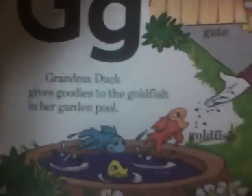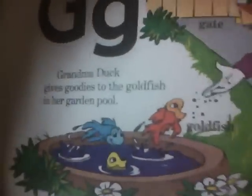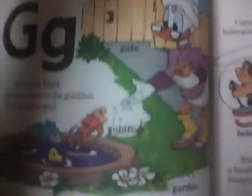G. Grandma Duck gives goodies to the goldfish in her garden pool. Goofy strums his guitar and makes the gorilla giggle.